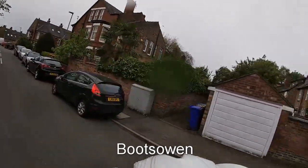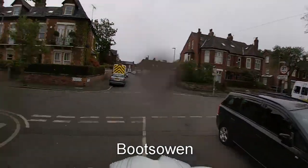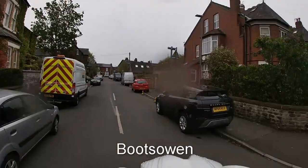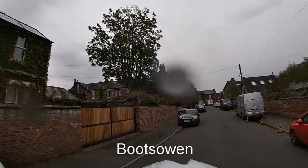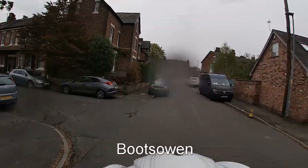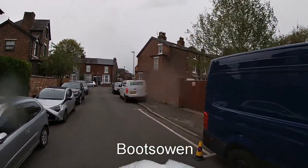Gotta say, haven't found much this morning. Bank holiday and all. Look, it's wet. I don't think there's anything down there. There was a skip up that way, but it seems to be gone. There's a skip down there a few weeks ago with a Dyson in it. We got that.